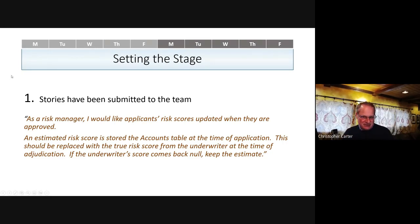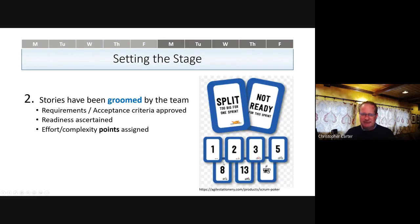Stories will have been submitted to the team, usually from business, obviously, but sometimes developers will notice something that needs fixing and they will submit something to the team, or the manager may want to implement something as well. But a story goes something like, as a risk manager, I would like applicants' risk scores updated when they're approved. An estimated risk score is stored in the accounts table at the time of application and should be replaced with a true risk score from the underwriter at the time of adjudication. But if the underwriter's score comes back null, just go ahead and keep the estimate.